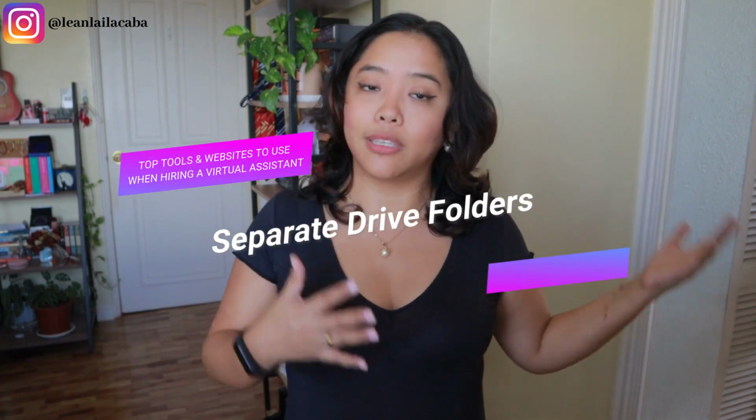The second thing that you'll need is a separate Google Drive folder, or at least if you are using Google Drive, you can use Dropbox, OneDrive, up to you what works. But it's basically to the point of just having a place where you can start storing resumes, application letters, so on and so forth, without, again, cluttering your other parts of your workspace.